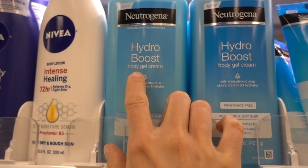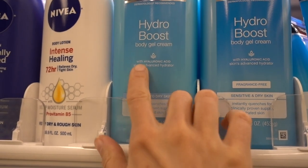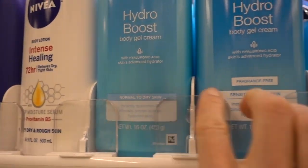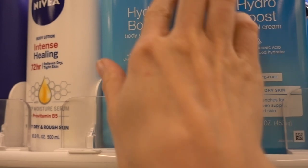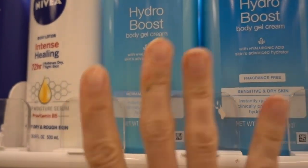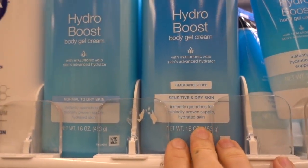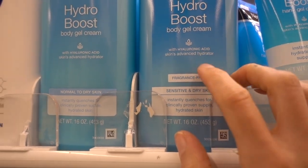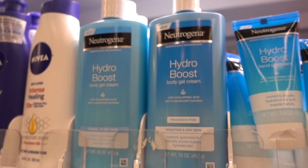Love this Hydro Boost Body Gel Cream, the fragrance-free one. Here's the fragrance-free one. Make sure you get the fragrance-free one. See how they have two and they put them right next to each other? They should have not made this at all. They should have just made this and been done with it, but I don't know. This is really great. You can put it on your face. It works quite well, actually, on the face.